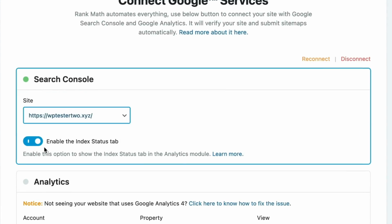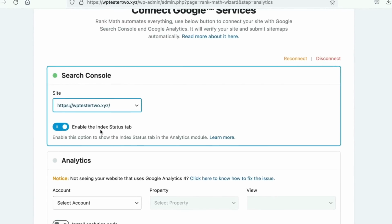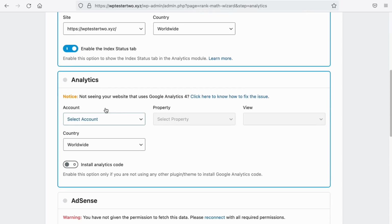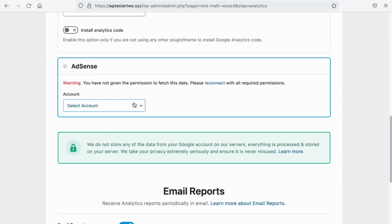Now you will also have this option to enable the Index Status tab, which is very useful for Rank Math Pro users, as all the indexing data from Google Search Console will be analyzed, sorted, and displayed directly on your website. I will show you what I mean in a while. You can also set up your Google Analytics account and your AdSense account if you are a Rank Math Pro user, but that will be a topic for another video.